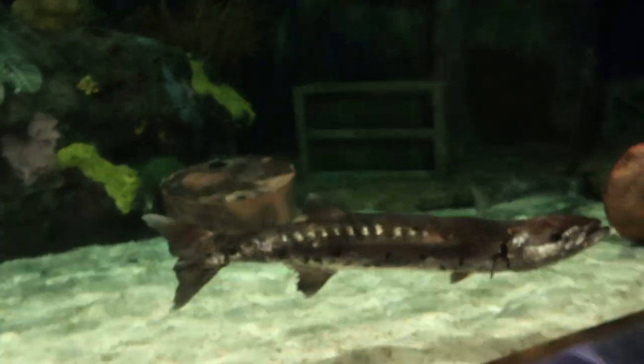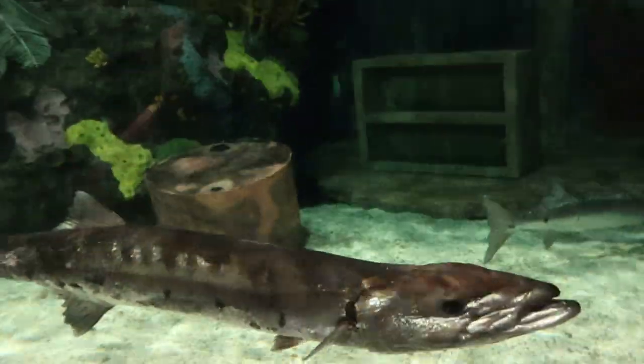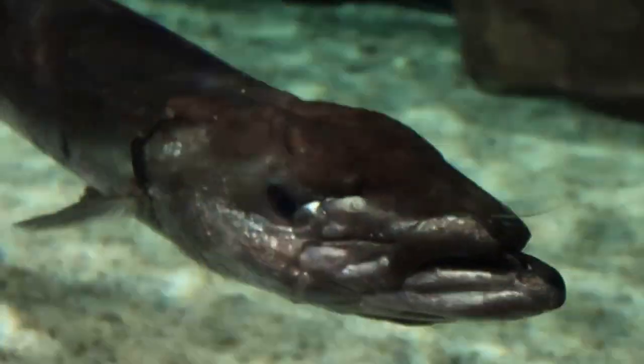Wow. Barracuda. You're a mean barracuda. Gotta get your teeth, dude. Patty just noticed this awesome shark over here to the right. I think it might be a bull shark. Not 100% sure. Wow. It's not every day a giant shark swims over top of you. Or several for that matter.